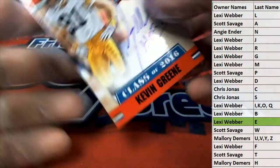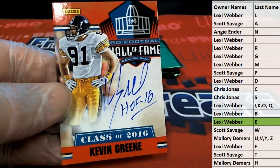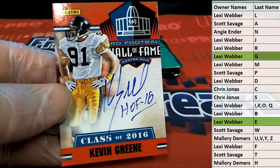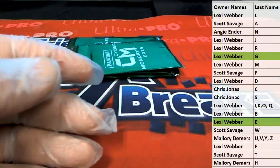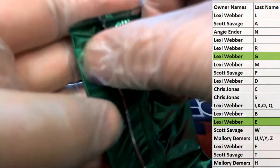And then, oh, Kevin Green, Hall of Fame auto. Nice. Also, Lexi W. All right. Couple of nice hits there. We had a Brett Favre come out here last time. Nice Kevin Green.